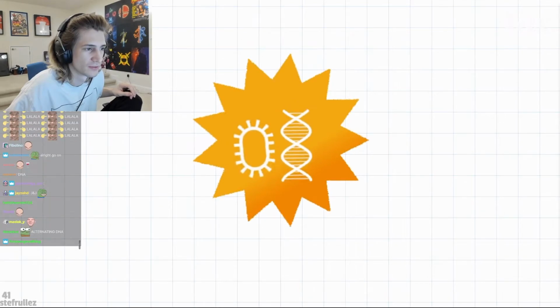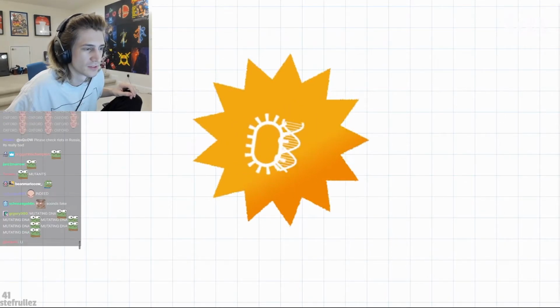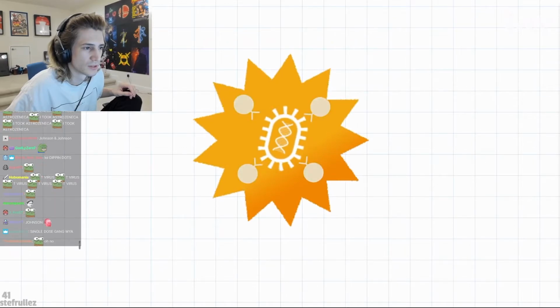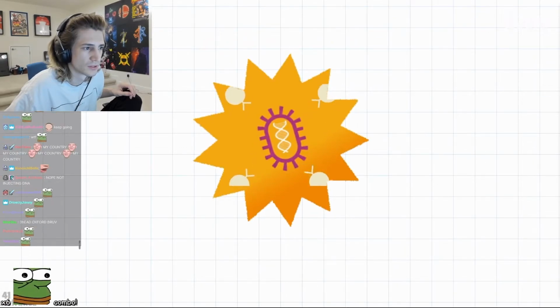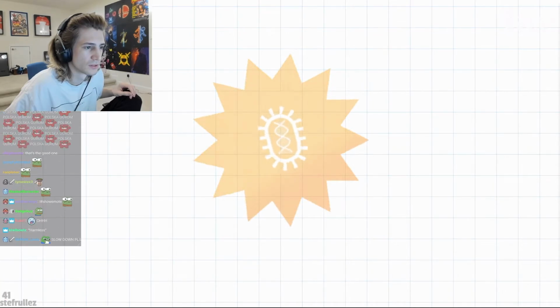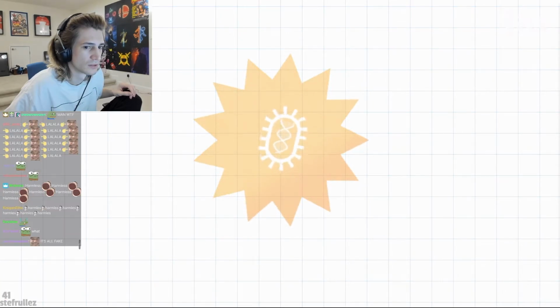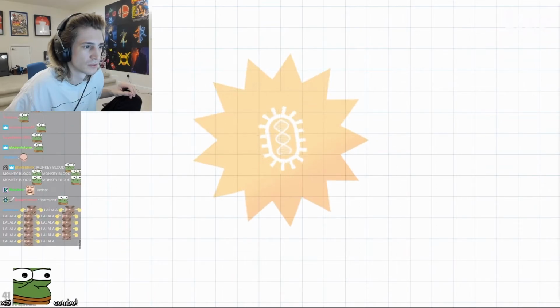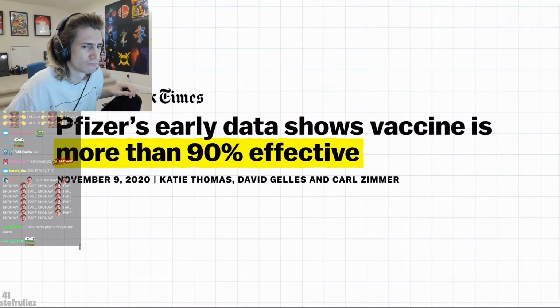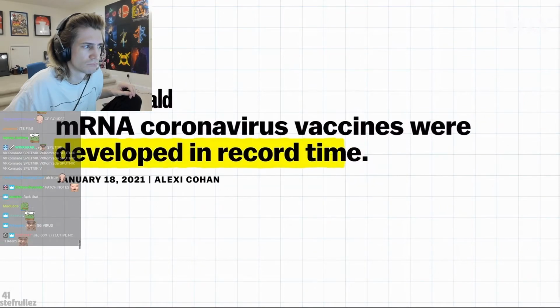To get the DNA into your cells, researchers use a harmless virus as a carrier. But over time, your body will build resistance to that virus, which means future doses using this carrier will become less and less effective, and the carrier will need to be updated. But in terms of efficacy, cost, and speed, these two new types of vaccines have broken records.